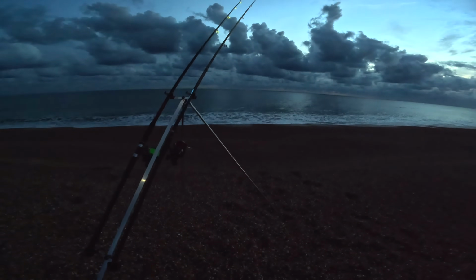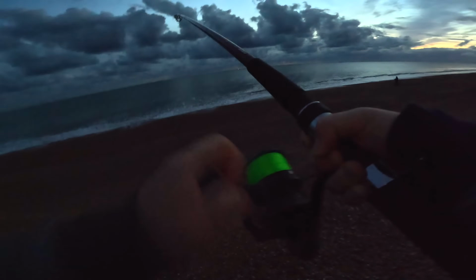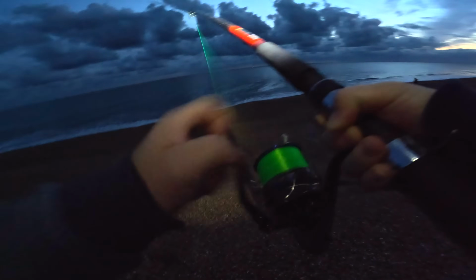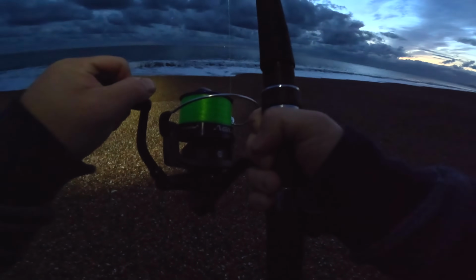Guys, I think I got something on my smaller rod. I'm going to bring it in and freshen up the baits anyway, but I think there's a little bite on there. See what we got. Oh yeah, it feels like something. Oh, I've definitely got a fish on this, I think. Certainly got a fish on. What we got? Unless it's been buried. Come on. I got a fish on for sure. Yeah, what we got?